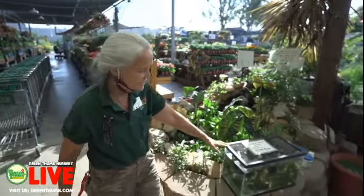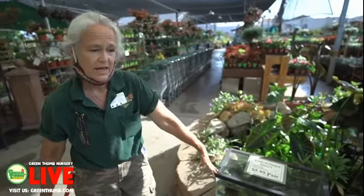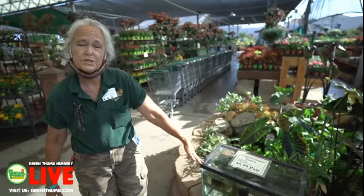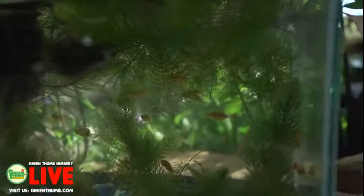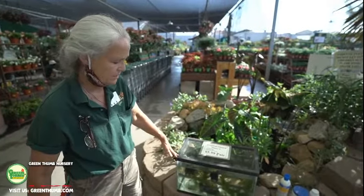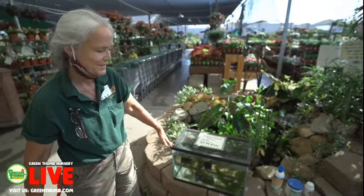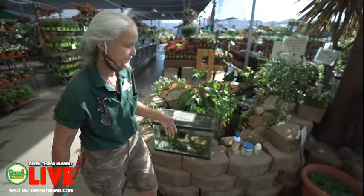So we have our fish that we carry. These are flame platies, and they are okay for outside. They will actually survive our winters here in California. I've been selling these for probably about 15, 20 years, and they are tried and true. They are live bearers, so they have their little babies, and they multiply fairly regularly, kind of like rabbits. And they're an awesome addition to the pond.